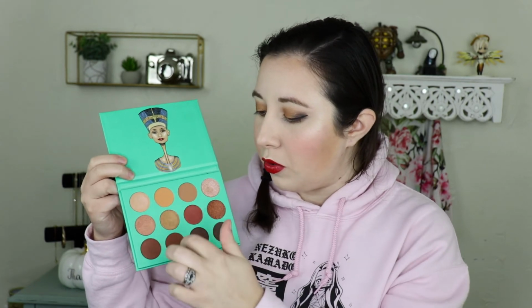I used these two and that one, and I really like this one to deepen up the corner. This shimmer is really nice. I like this gold one here. It was probably my favorite. That one's a nice copper. I don't think I got to use this one, but this one does look really pretty.